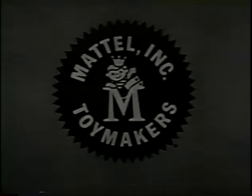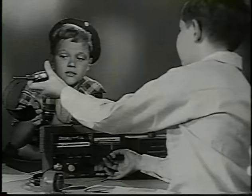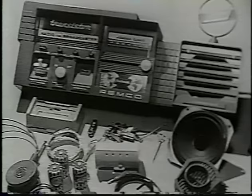What are you listening to? This Remco transistor radio I made myself. Want to listen? See the ball game. It's a real radio and it works great. Could I build one too? Sure. Remco makes it real easy. All you have to do is put together all the parts that come in the Remco kit. The transistor, the tuner, and the separate loudspeaker for broadcasting.